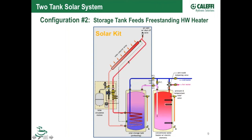So this gives you quite a bit more energy harvest, because you're going to have a cold tank here every morning. If somebody's used water during the evening hours, this tank will be filled with cold water when the sun comes up. Now we're looking at this entire tank as our load, so you're going to get a little bit better return on investment if you can have a tank dedicated right to the solar, feed through the second one. Again, this is part of our package system here.